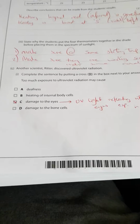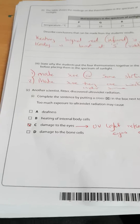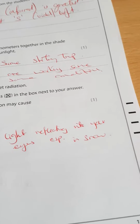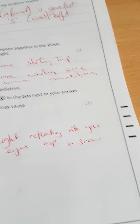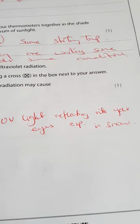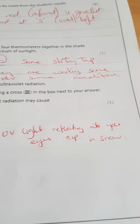The final question is that overexposure to UV light can damage the eyes, in particular in really white, snowy areas where the UV light from sun rays can reflect into your eyes. That's going to cause you some damage.